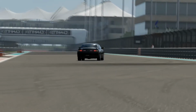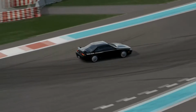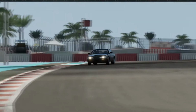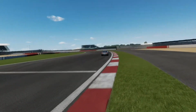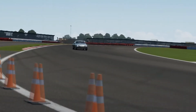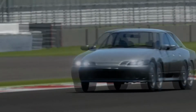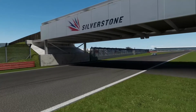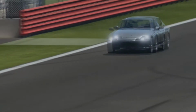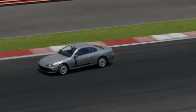This thing was a little rocket ship, and it could actually handle too. It wasn't just a slidey track toy, it could actually go around corners really fast. This continued on with the S15 at the turn of the century. The SR20 was bumped up to its most powerful on a normal road car at 250 horsepower in the S15 thanks to a new engine management system. The weight was also brought down because of smaller dimensions, just so it could be sold as a compact sports car in Japan.